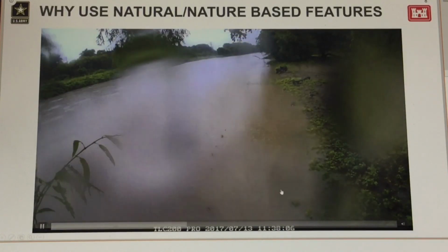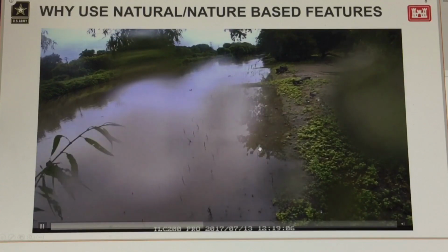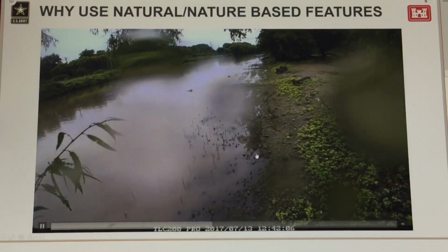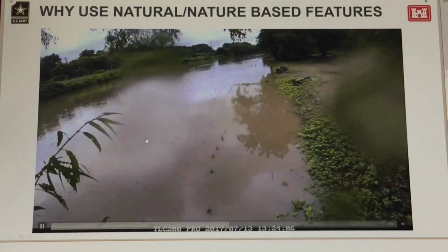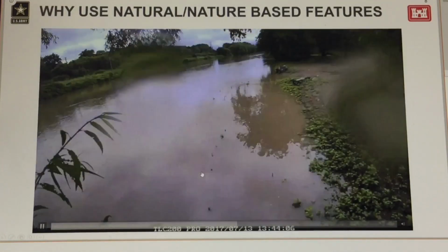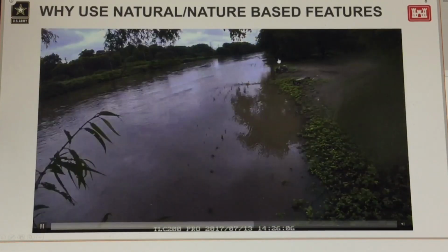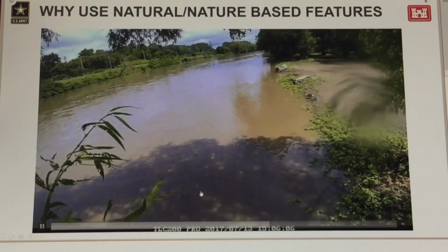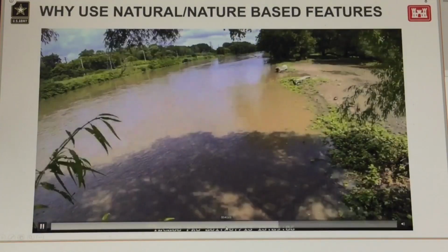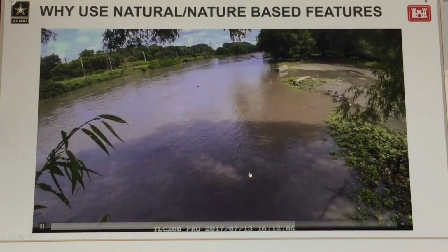We'll see it drop back down a little bit more. The whole time we're seeing organisms accessing this shallow emergent habitat, right? Foraging for organisms. Fish are coming up onto this floodplain and finding refuge or getting eaten by these herons. So we're providing this important habitat that wasn't previously here and wouldn't be here if we just built hard shoreline along the edge, right? So that's what we talk about with natural and nature-based features.